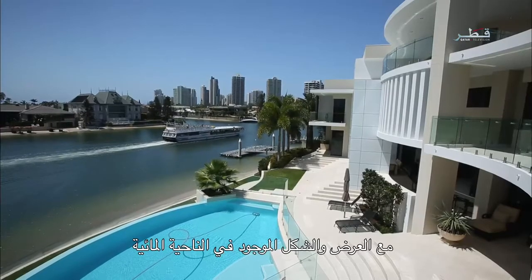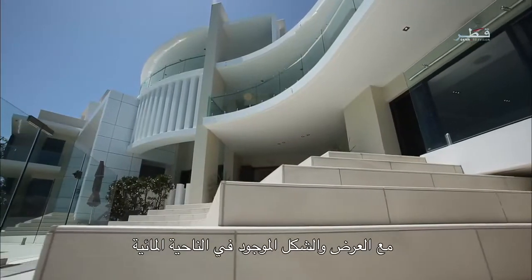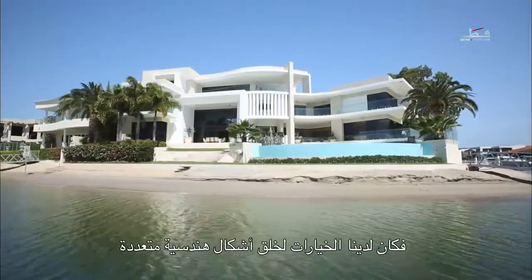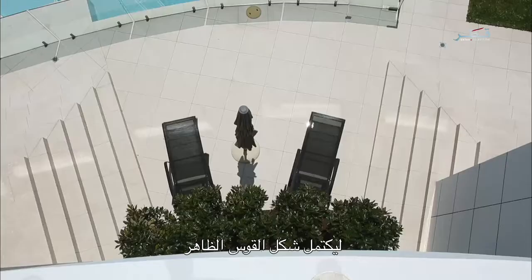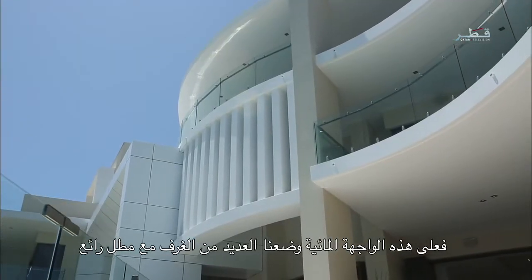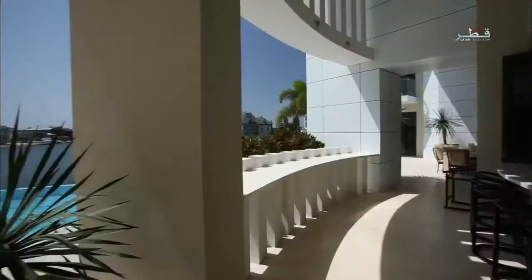So with the width of the site to the waterfront and the shape, it's quite a large arch to the shape of the site. So there was a lot of opportunity to create different shape elements to play on the arch of the site. With the large waterfront, we've got a lot of rooms with great aspects.